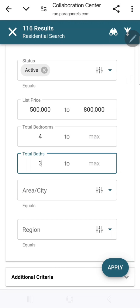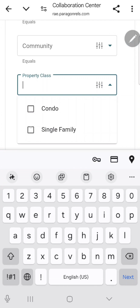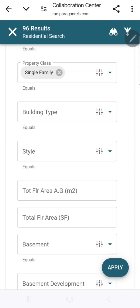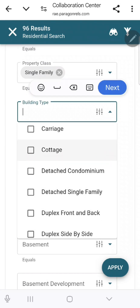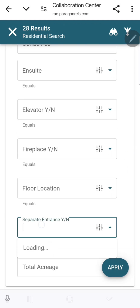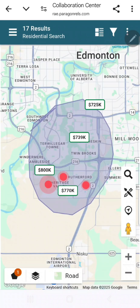And you see the results change as you add filters. Instantly. The video showed it well. They started with like 691 listings. Wow, okay. Then they added filters: price, beds, baths, detached, specific area drawn on the map, and needing a separate entrance. And how many were left? It dropped down to just 17 listings that met all those very specific needs. Pretty powerful filtering. That is powerful.